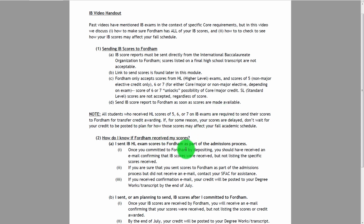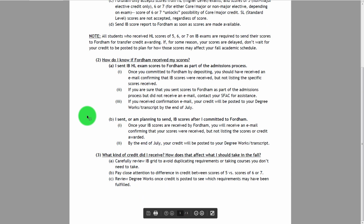And if for some reason your scores are delayed, please don't wait for your credit to be posted to start planning for how these scores may affect your schedule. Now, how do you know whether Fordham received your scores? Here we have two statements. Choose the one that best applies to you and follow the instructions that we'll go over.